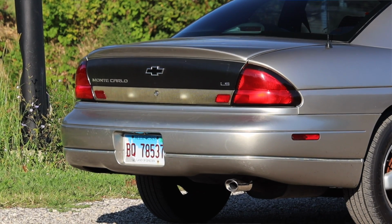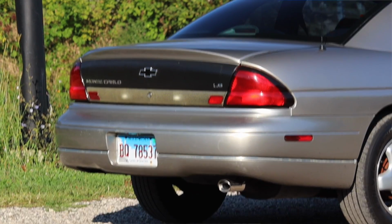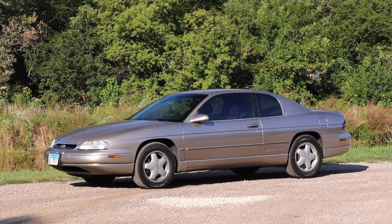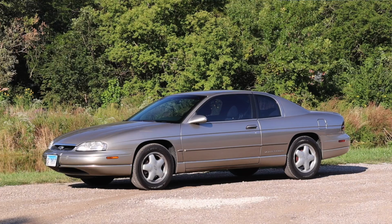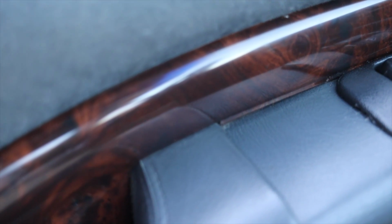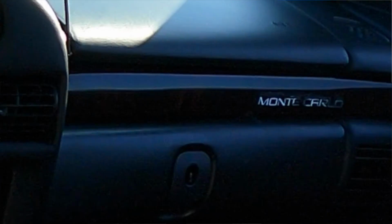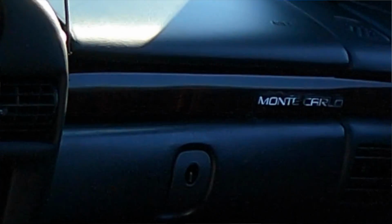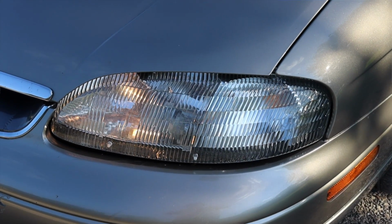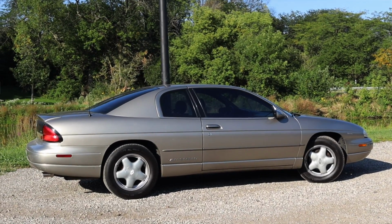But if you reframe your thinking just a little bit and think not sports car, but personal luxury vehicle, well, now stuff seems to make a little bit more sense. Like I said, we talk about it later, and now's the time. This fake wood accent in here says Monte Carlo in clear, easy to read script. It's very classy. This car was a nice vehicle that anyone in middle management could afford.